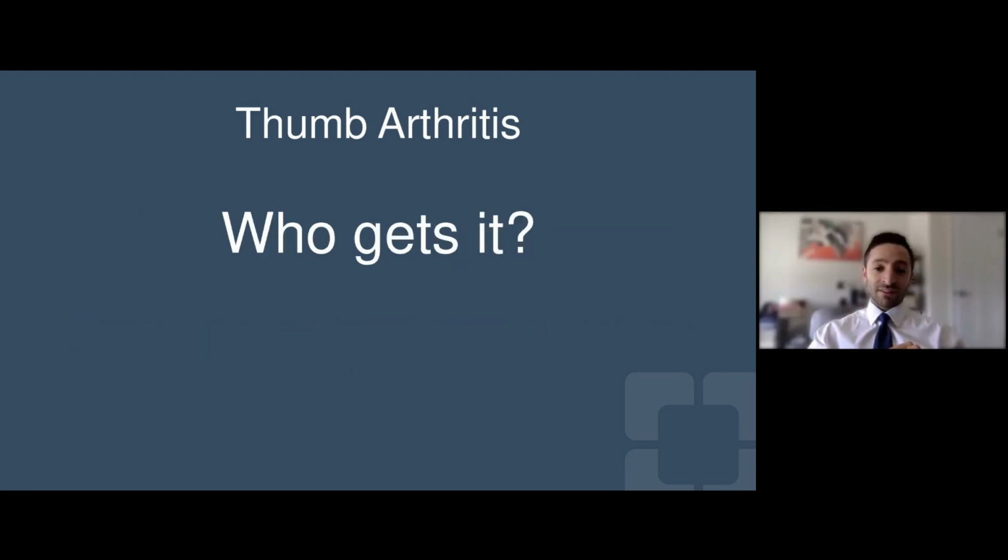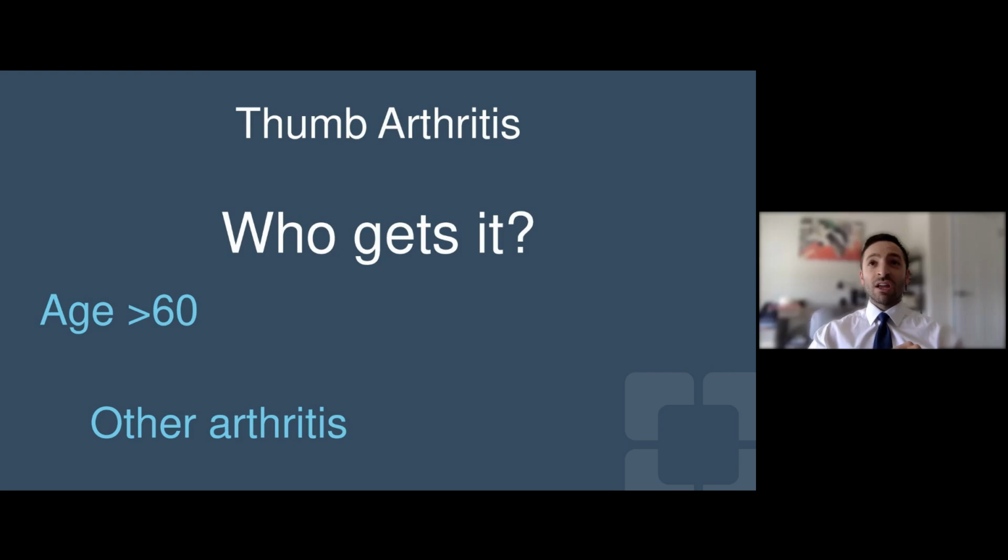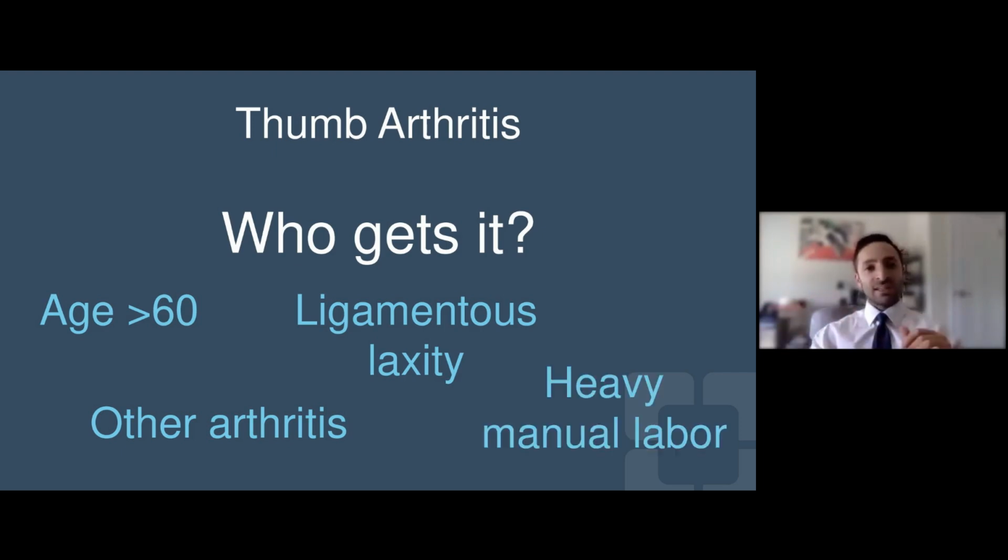Check mark. Good work. Who gets it? Age greater than 60. This is a wear and tear injury. If you have other bad arthritis, let's say you've had a knee replacement or a hip replacement, you're probably at increased risk of getting more arthritis in your body, and your thumbs are very common. Ligamentous laxity: people who are double jointed sometimes can have decreased stability of the joint, which over time can lead to arthritis. And then heavy laborers. If you've been using a jackhammer and swinging around a big mallet all of your life, you're at increased risk of having thumb arthritis, much more so than someone who types all day. Those people get carpal tunnel, so don't worry, they still get something.